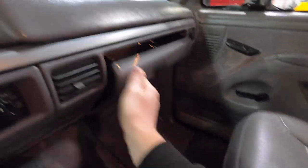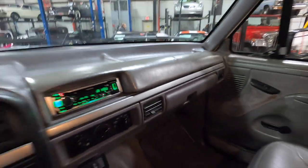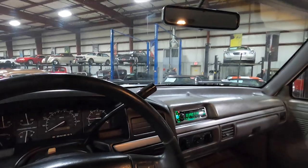Nice size center console, as well as the glove box. You do have one little rip right there in the dash, but other than that, everything is showing nice. Really nice headliner, nothing wrong there. Looks like one little hole right there. Yeah, let's go take a look under the hood.